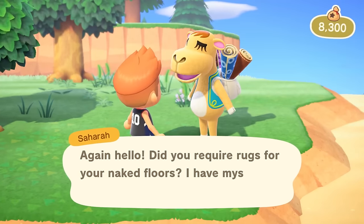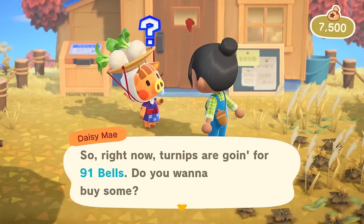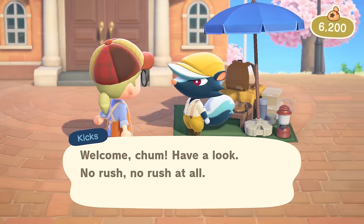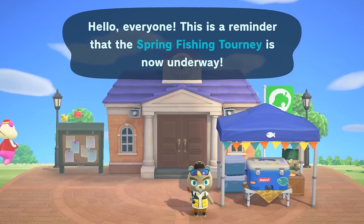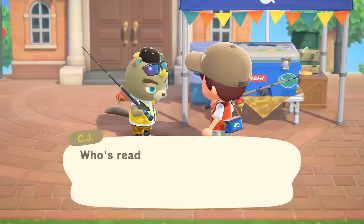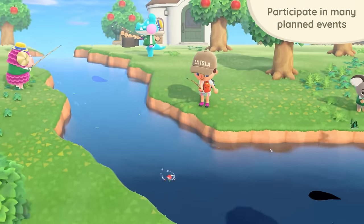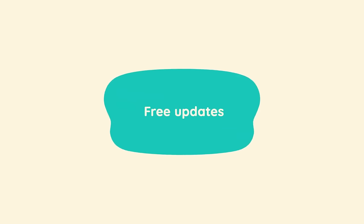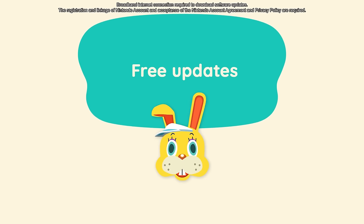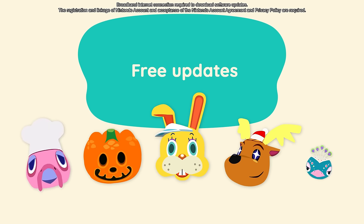We're actively accepting any traveling merchants who can offer up items that cannot be crafted on the island. And eventually, we will host a variety of events for you to take part in, such as fishing tourneys, bug-offs at the plaza in front of Residence Services. Through free updates, we plan to introduce special events with seasonal guests and more. We hope you'll continue to enjoy our services.